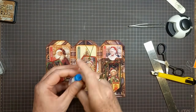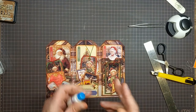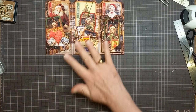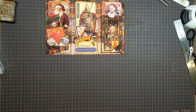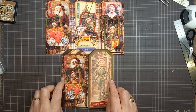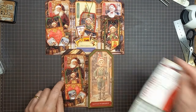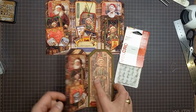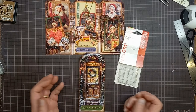Okay, so there we have it. Santa's Workshop with all the bits and pieces all in it. That one's there. I'll show you the one we done earlier that's sewed. Also in this one I put a little Velcro tab there, which you may want to do one on that side and one on that side just to keep it closed.